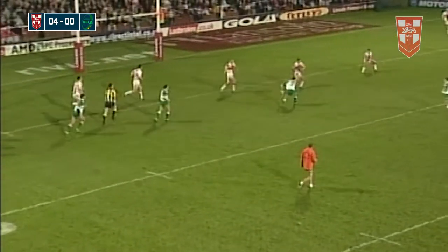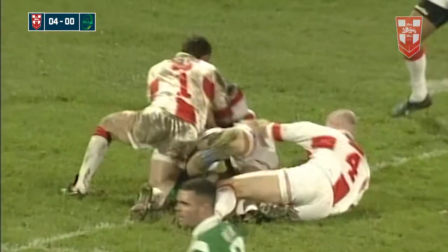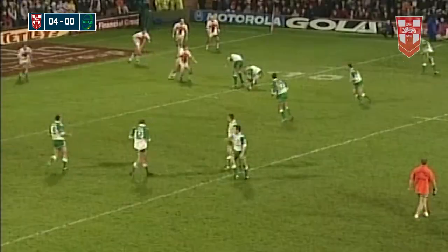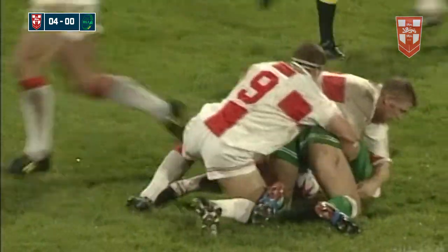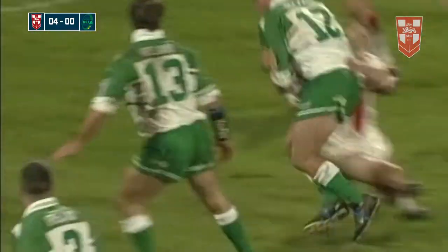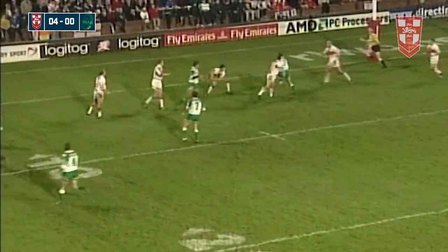The scrum's wheeling round, but Ryan Sheridan gets the ball away. That's a glorious pass from Martin to Withers. Withers taking it on the fly. And surely the Irish will come back this way. They do with Rickardson. Nine metres away. Williams. Back it goes to Campion. Campion to Rickardson. Rickardson examining the line.